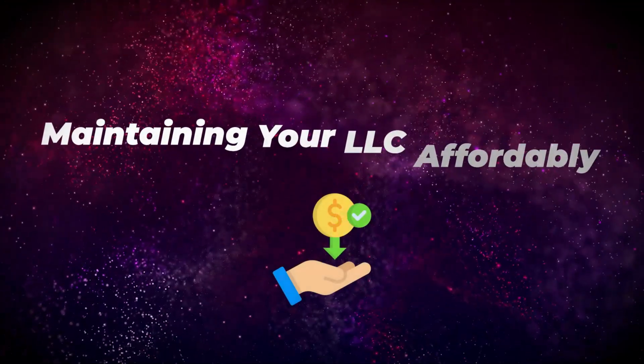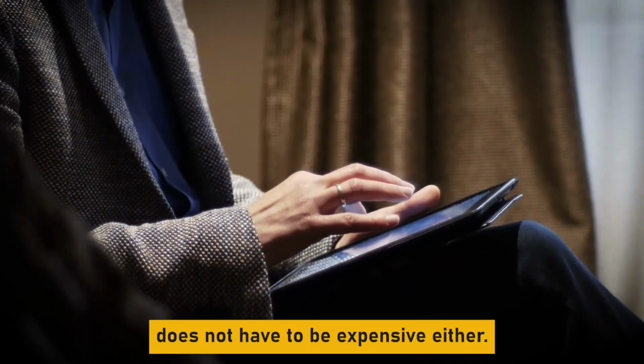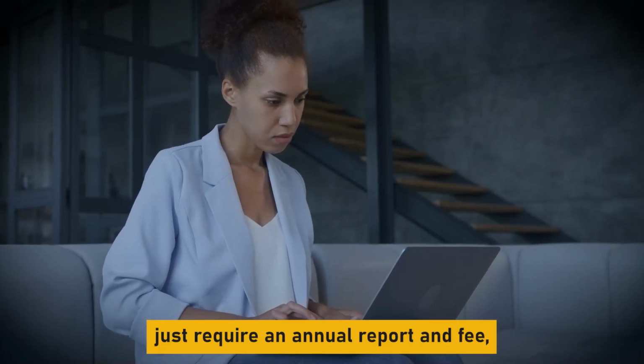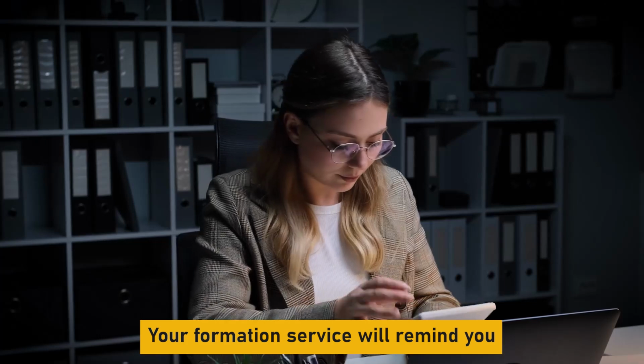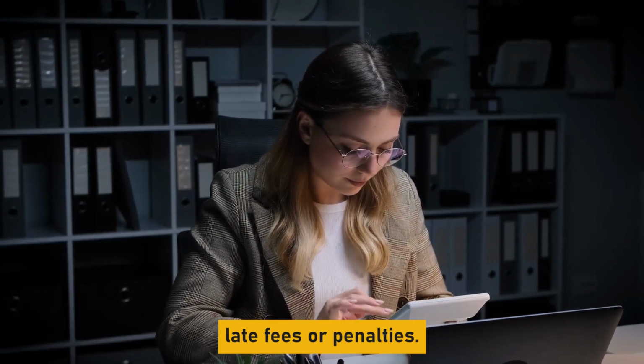Now, once your LLC is formed, keeping it compliant does not have to be expensive either. Actually, most states just require an annual report and fee, which typically ranges from $10 to $300 depending on your state. Your formation service will remind you when these are due, helping you avoid costly late fees or penalties.